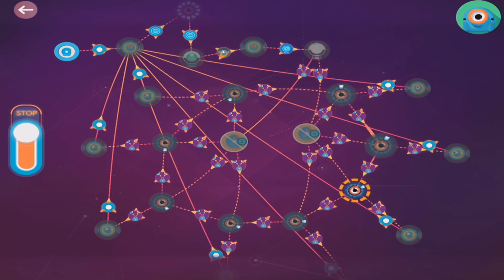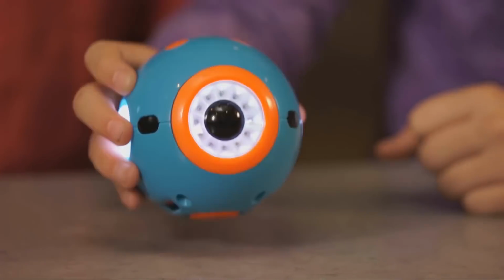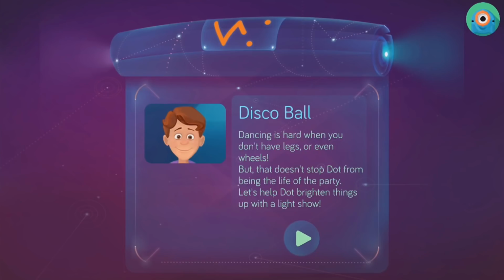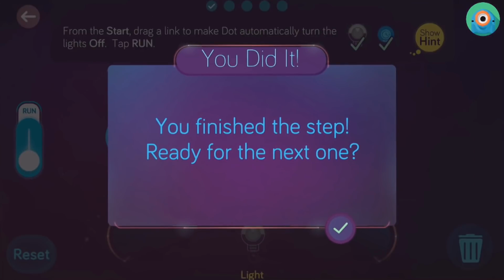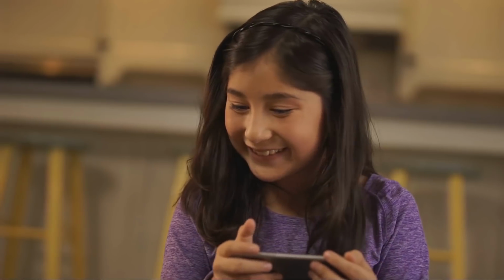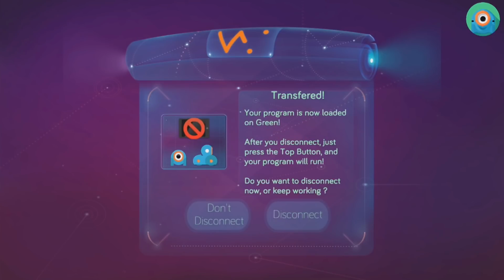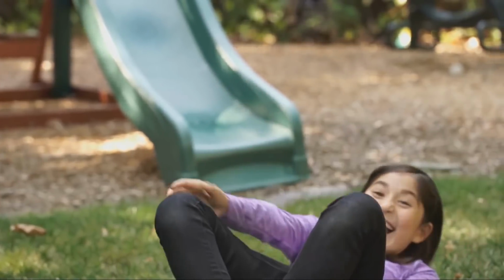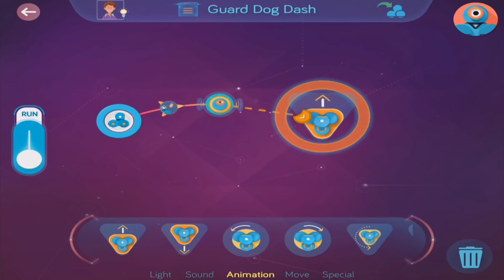Like making a light sword, or a fun magic dot ball. Wonder is easy to learn because we include hundreds of preloaded missions that teach coding in an easy, fun way. You can save your games and take Dot anywhere without your smartphone or tablet. Turn Dot into a hot potato and go outside. With our Wonder app, Dot can be any gadget or game a child can imagine.